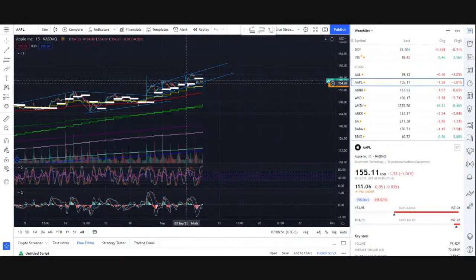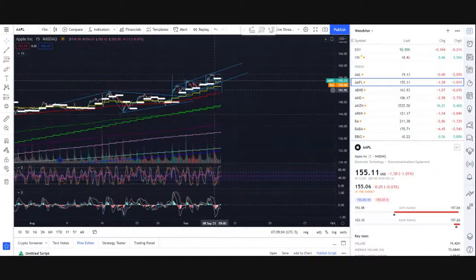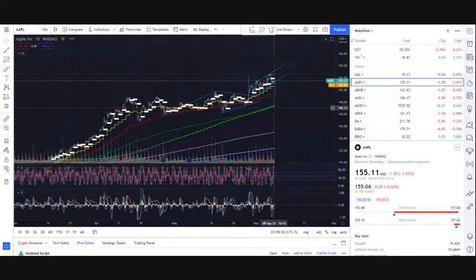If it doesn't, you can see it's been doing this: it trades down and jumps in the morning. So this might jump right away in the morning and get back up to this upper channel again, keep climbing. But if not, probably pull down. If it breaks down right at open, it'll pull down to the 20 EMA, which would make sense.